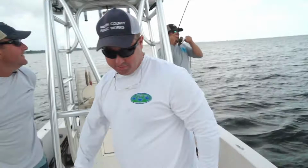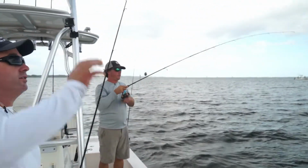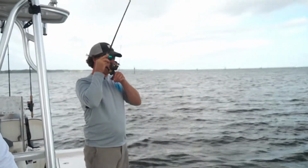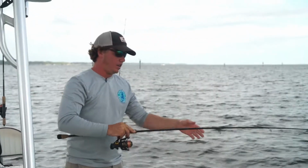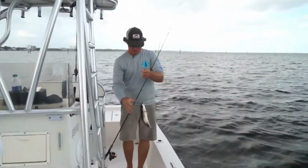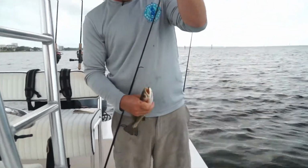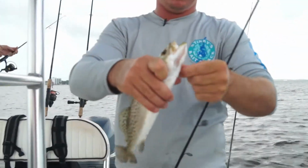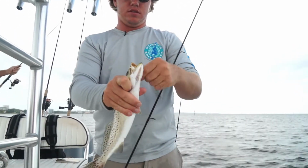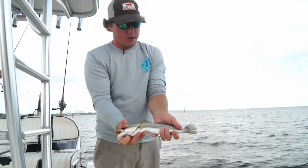Hold on, we ain't been paying attention over here, I think we got a little trout on the line. Caps on, caps on. He might not be dip net worthy, but we'll see. Speckled trout, they gotta be 15 inches. This guy's just a little bit too small. He's probably measuring about maybe 12 inches.